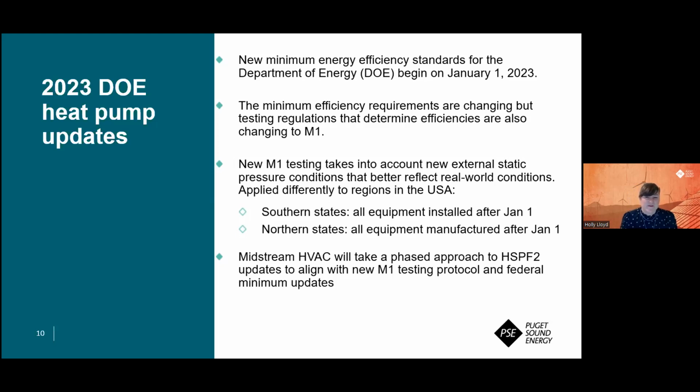So the midstream HVAC program is going to take a phased approach on looking at the HSPF2, because we imagine, and the manufacturers have told us, that the southern states are going to ship their equipment that they can no longer install after January 1st up to the north. And so we'll see a continuation of sales of the older equipment with the old rating come through in the north. Next slide.